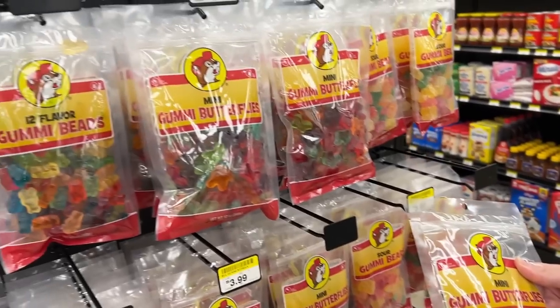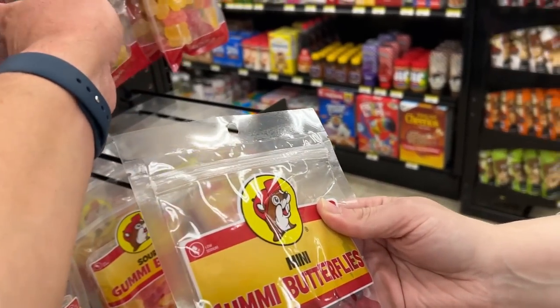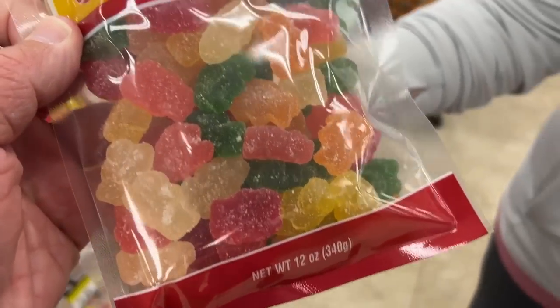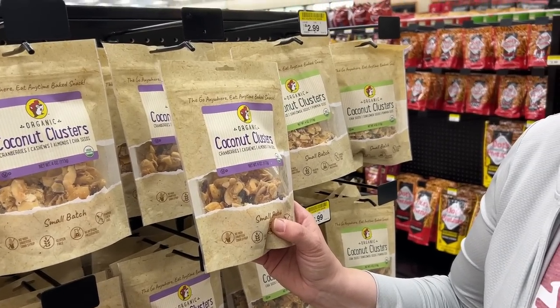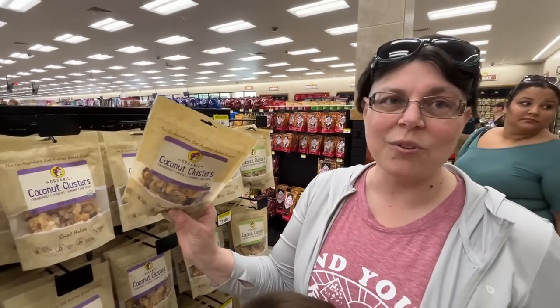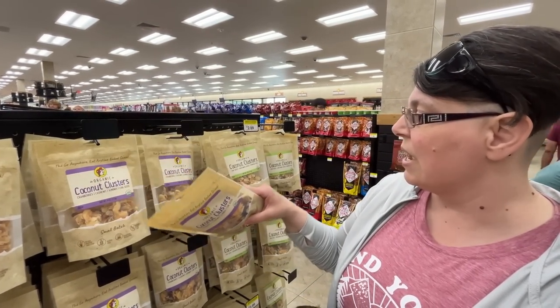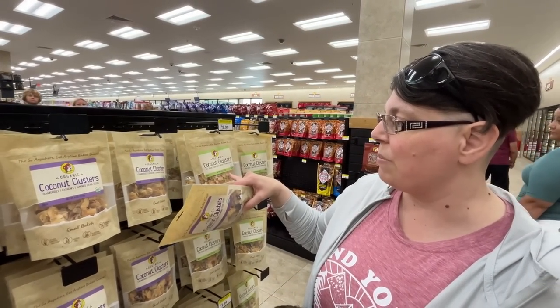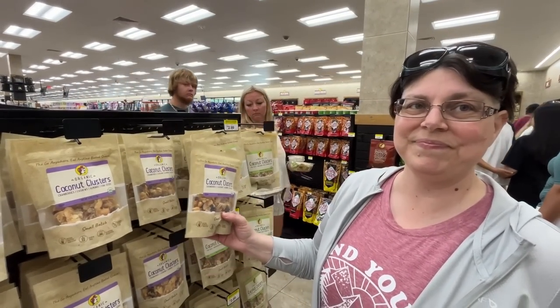All right, so found the gummy section here. So I'm definitely gonna grab some butterflies and maybe some sour ones. I think we can do that. So there you go. Sour ones and butterflies. Fun times. So I love this. They have organic coconut clusters. This one has cranberries and cashews and almonds. And this one has chia and sunflower and pumpkin seeds. And they're both organic. Nice.